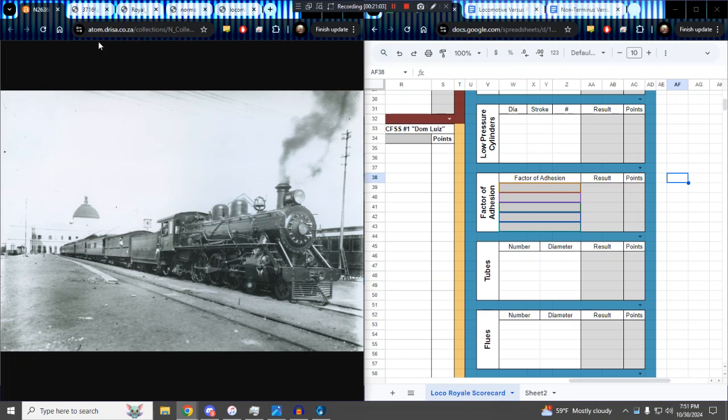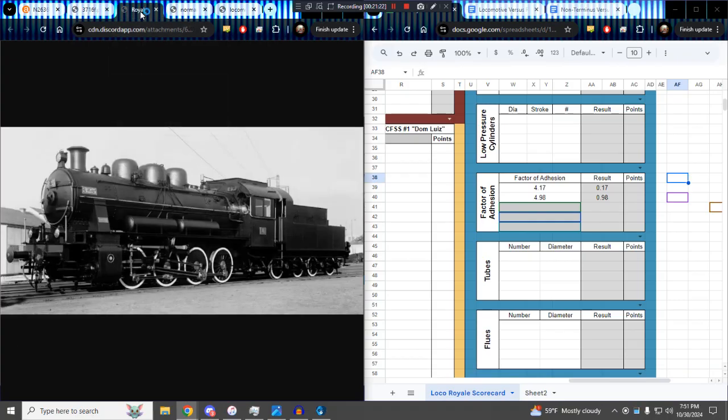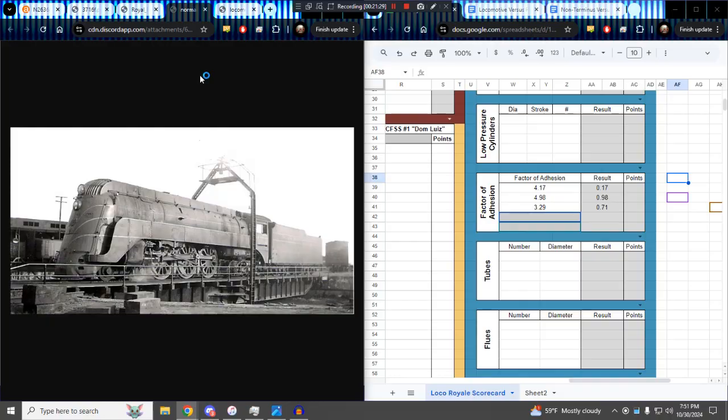Factor of adhesion from Kaiserin. 4.17. That's a really good factor of adhesion. Not outstanding, but considering the field, I think it's very good. Brian? 4.98. Not great. Ouch. Fort? 3.29. Okay, still better than the last one. I expect this one to be good. Marine? 3.93. That is good. That's the best one so far.